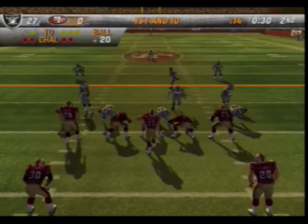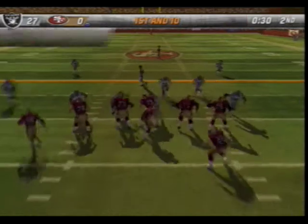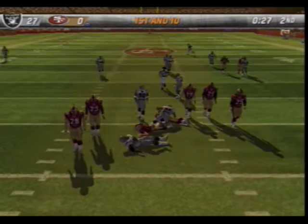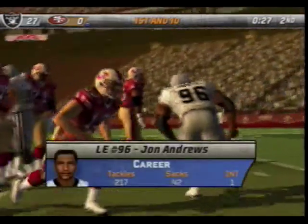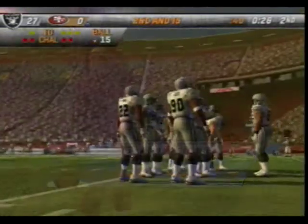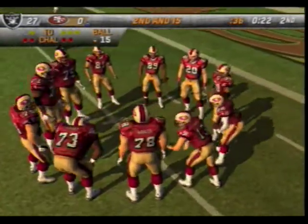Split backs this time. Makes the throw under pressure. Great effort that time, John. He's clearly one of the best in the league. Yeah, he's one of those guys who's been playing for a while now. And let me tell you, he might never be better than he is right now.